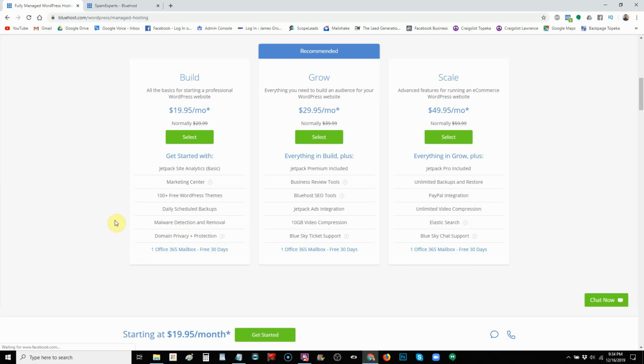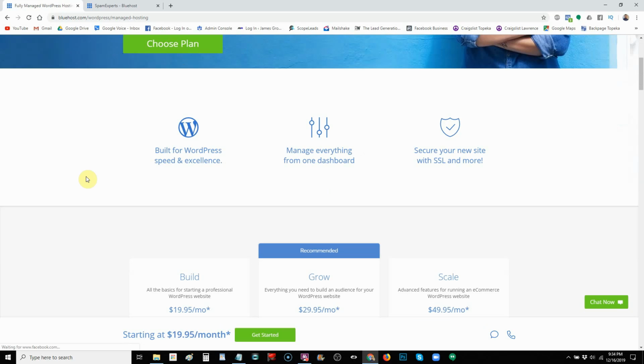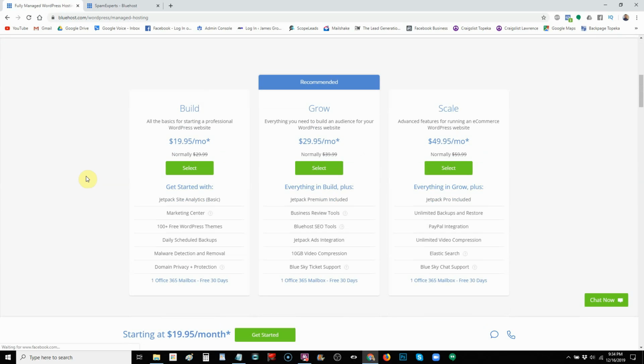Now, I want to point out that this 100 plus free WordPress theme stuff, what you're paying for in all of these three plans here, because we're inside Managed WordPress Hosting, what you're paying for in WordPress hosting is the help on the back end. If you don't know that, that's why the price is suddenly so much higher. Because everything you can quote unquote do here, you can do on the other shared basic plans. You just have to know how to do this stuff.